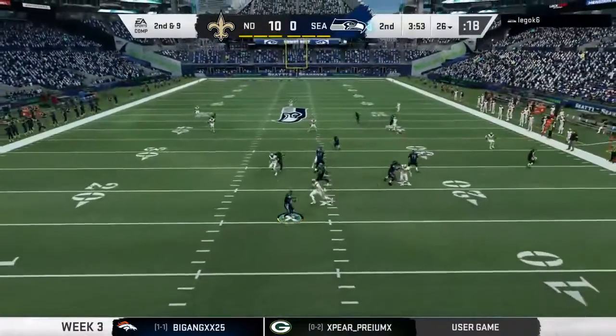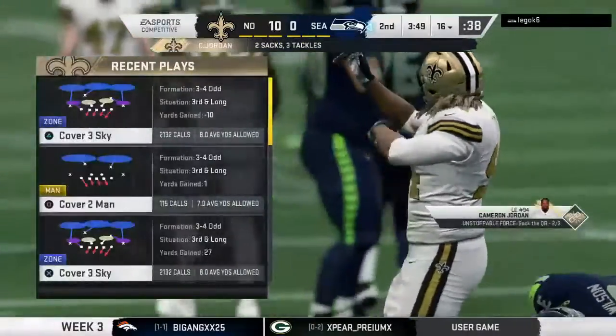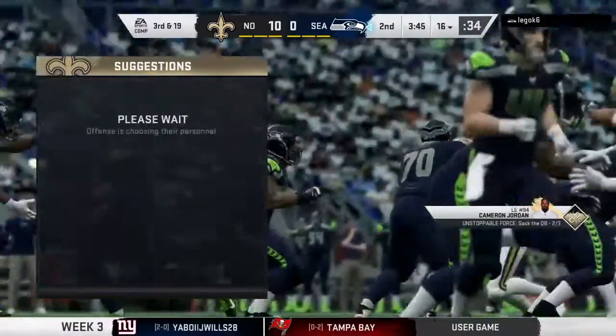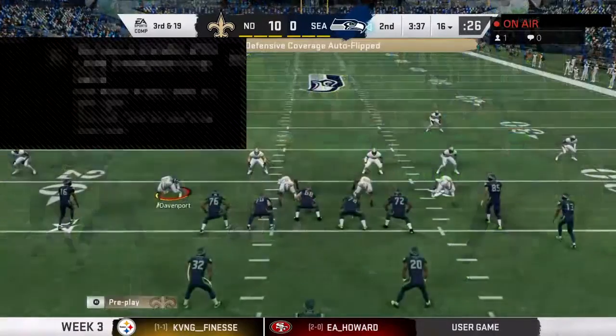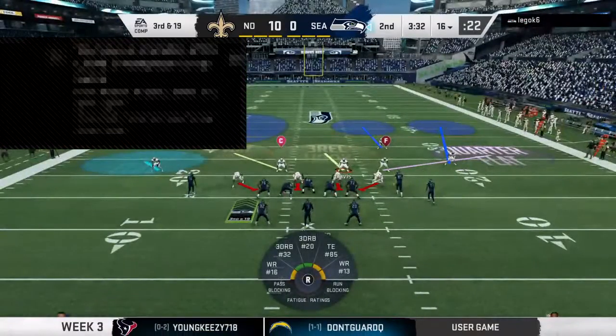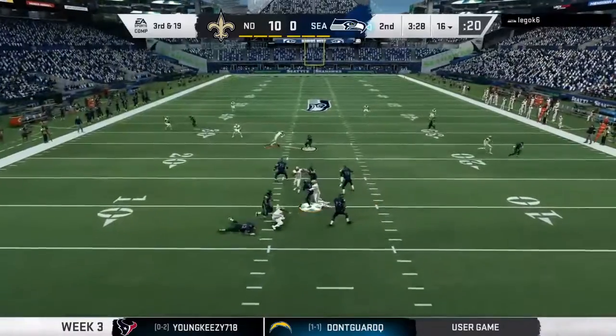Wilson. Nowhere to escape, and he goes down. Cameron Jordan able to get in there for his 2nd sack of the afternoon. Right, in this case, definitely he's been under constant duress this entire game. I don't know how he's surviving back there. And to think, there's still a long way to go in this football game.